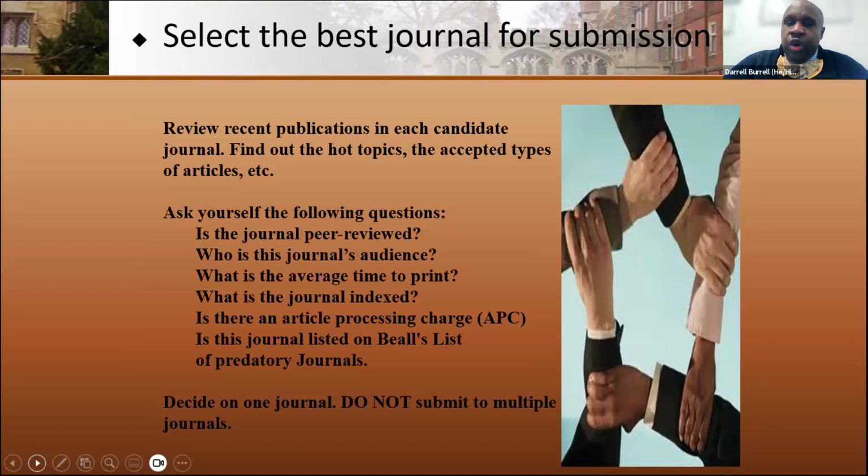So the first thing is, is the journal peer reviewed? Who is the audience of the journal? What's the average time to print? Is the journal indexed, right? Does the journal charge an APC charge?